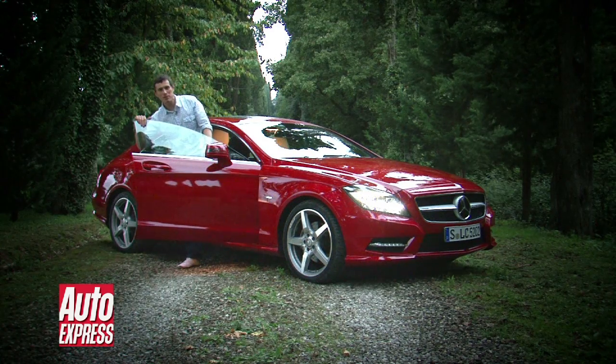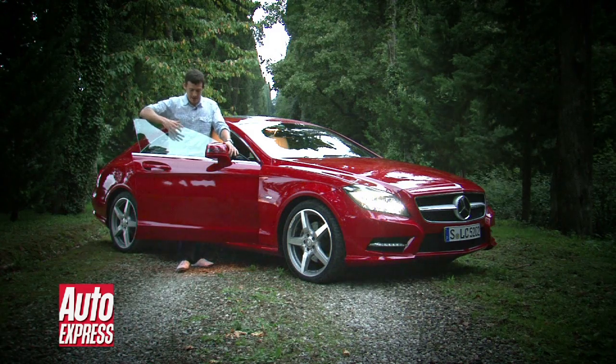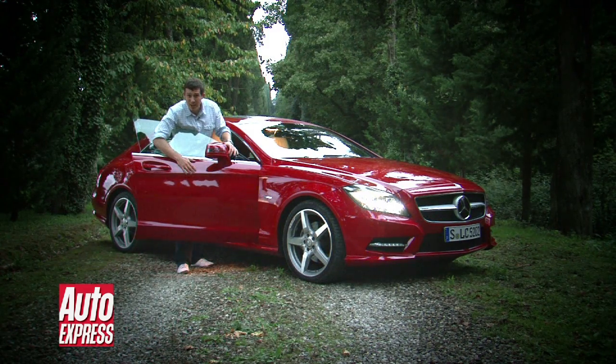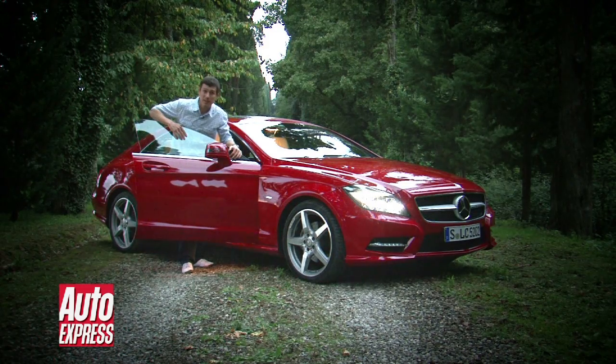These cool frameless doors are made completely out of aluminium, which is a first for a production Mercedes. If they were made out of steel, they'd be 24 kilograms heavier. In fact, the CLS's bonnet, its wings, and its boot are also made out of aluminium to help keep weight down.